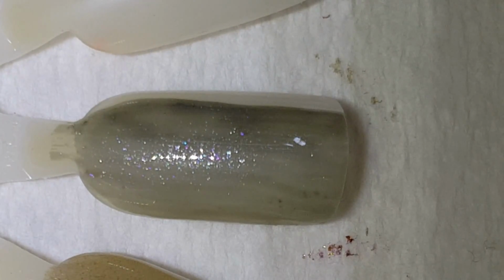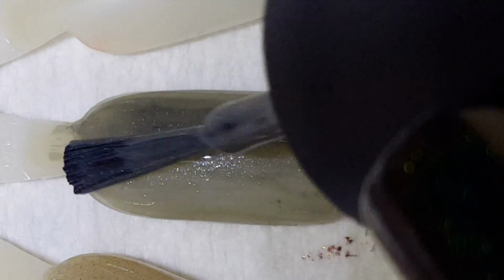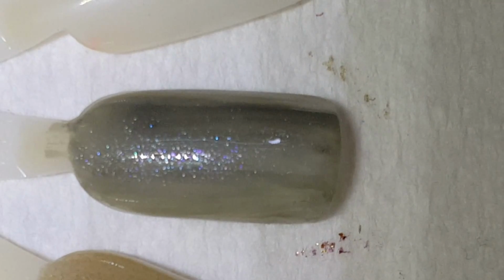I don't know where I saw this, but when I saw it, I had to have it, and I bought it off of eBay. I buy a lot of polish off of eBay. Sorry about the focus, guys. What the frig, man? Anyway, I buy a lot of polish off of eBay. I don't have any problem.